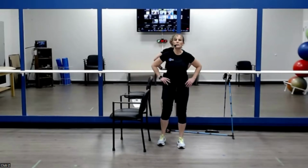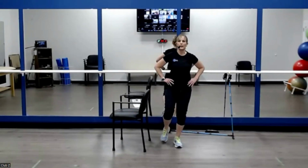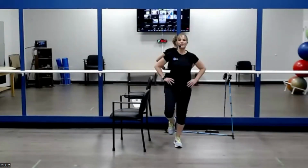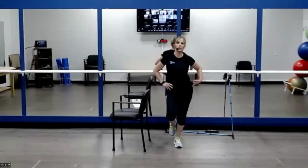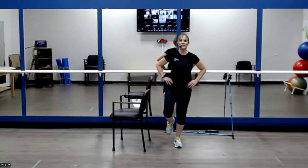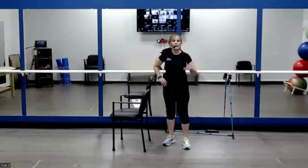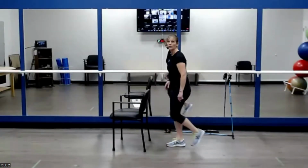All right, one more to do. Over onto that right leg. Body nice and tall. Belly on. Right buttock engaged. Lift that left foot. Settle in for 10, 9, 8, 7. Good. 6. Make sure you don't feel like your hip is kicked out to the side. Use those bum muscles. 3, 2, 1, and down. Fantastic.